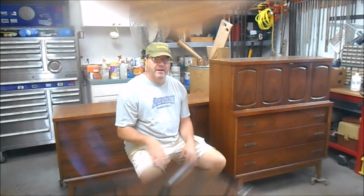Both pieces appear to be in fairly good condition. There's some legs that need to be tightened up and some little issues with the drawers and some chips and dings and veneer issues that we'll deal with. But the main problem with these two pieces is the finish, which is basically completely worn off, and I'll bring you in and show you that here now.